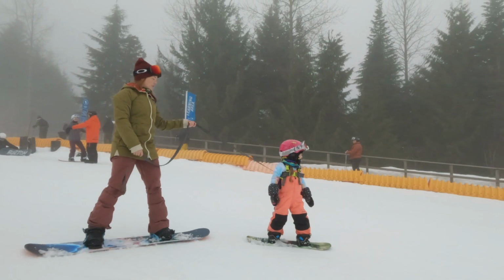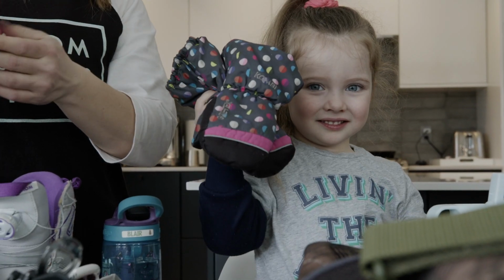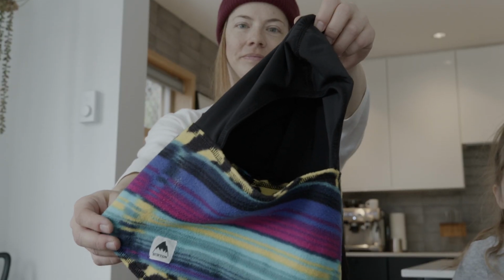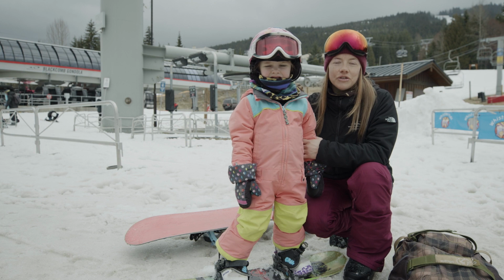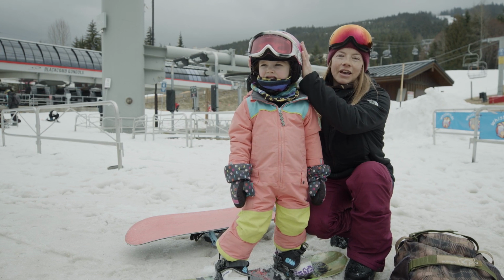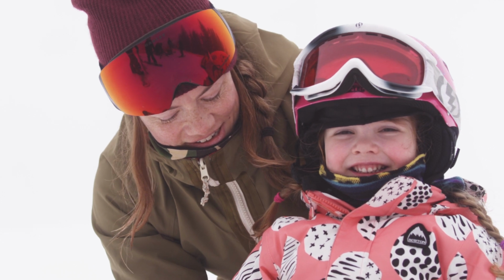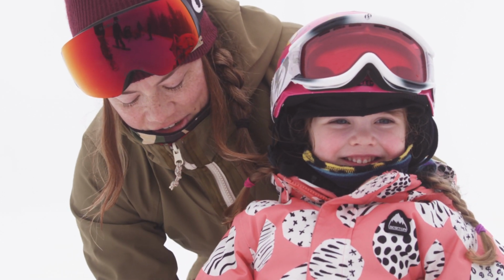So as a parent, always remember to bring extra stuff along with you. You might want to bring extra mitts or gloves in case they get wet. You could bring an extra neck warmer or balaclava. You could bring a hat along with you from getting to and from the mountain if they don't like wearing their helmet all the time. And definitely a helmet for safety always, always, and goggles. Or you can use sunglasses as well if they're more comfortable wearing sunglasses.